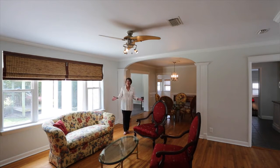But this house is a wonderful 3-bedroom, 2-bath home with this charming living room. It has a wonderful formal dining room and a great big family room. I can't wait for you to see it. And it's got a wonderful kitchen, all white cabinets, granite countertops, and there are a couple little special spots in this home that I can't wait to share with you too. So come on along, enjoy the tour, and catch up with me in a few minutes.